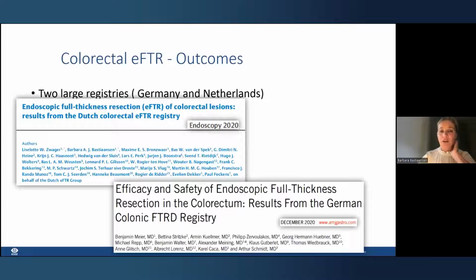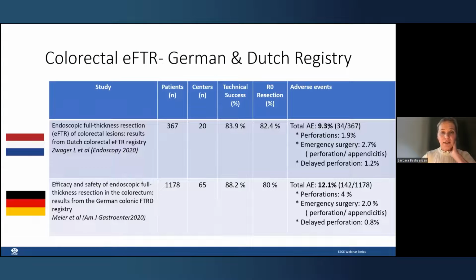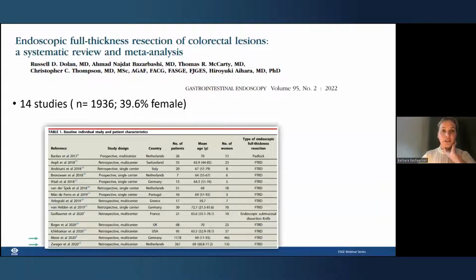So main outcomes come from the German and the Dutch large prospective registries. They both show the same results. So technical success rates are between 84 and 88%, and R0 resection also around 82%. Also, adverse events are quite similar, around 10%, most of them mild to moderate, but perforation ranges from 2 to 4%, with emergency surgery for perforations or appendicitis in around 2 to 2.5%. I will come back to that maybe later about the complications.